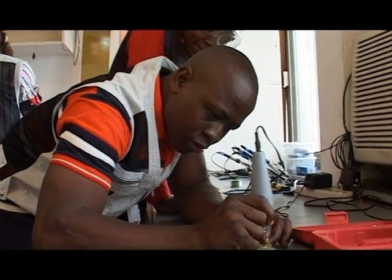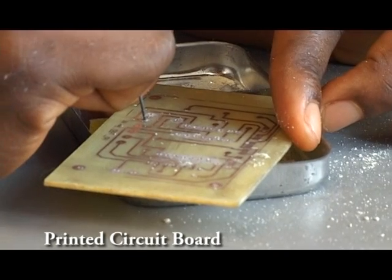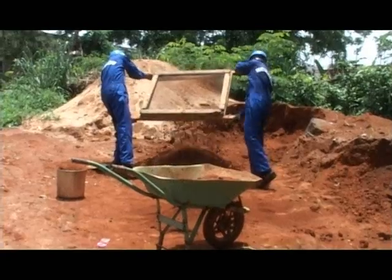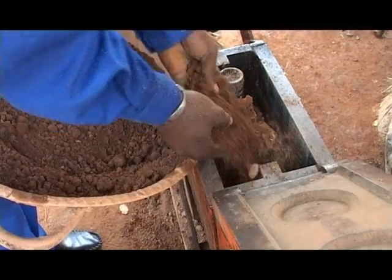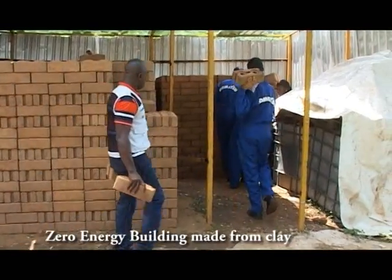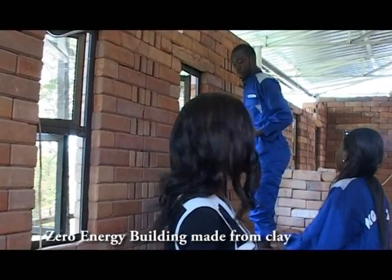Last week on the program, we saw the printed circuit board put together by some students undergoing an internship program at the Hardware Development Laboratory, Physics Department, University of Lagos, Akoka, under the supervision of Dr. Henry Boyo. The students show more versatility this week with the processes involved in the construction of a zero-energy conservative building made from clay. What exactly is a zero-energy building?